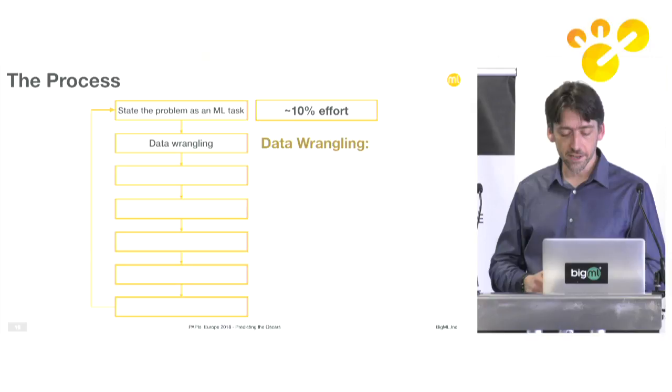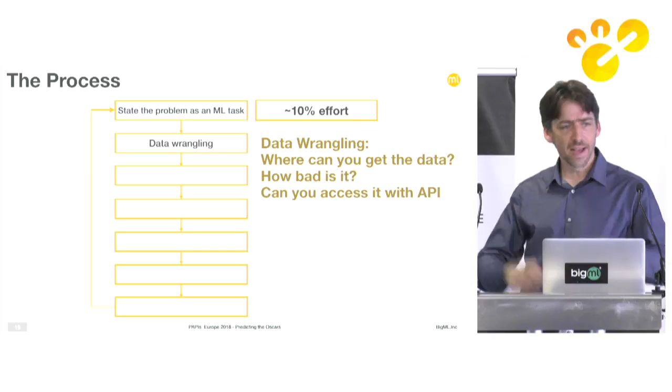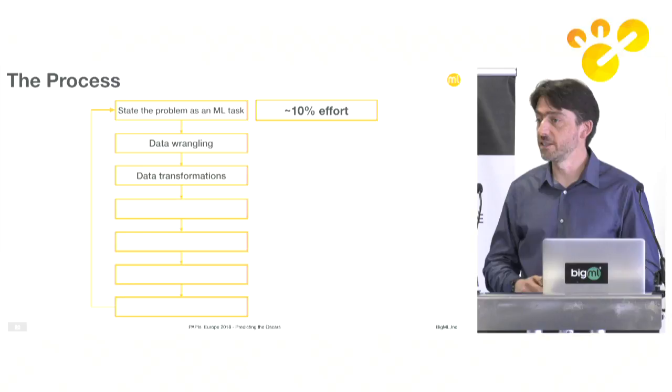What's that? Does it involve a horse? No. So where are you going to get your data from? How bad is the data? It's going to be full of errors and typos and bad fields; all kinds of data is horrible. Can you access it with an API, because you don't want to have to type it in again by hand?